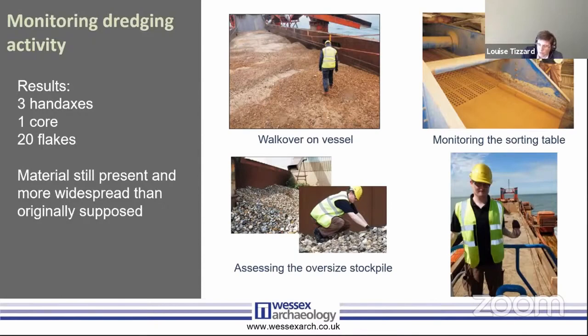So further flint artefacts, including a further three hand axes, were recovered. And this showed us that the artefactual material was present both within the vicinity of the original finds, but was also more widespread within the area. And monitoring at the wharf proved the most useful strategy. And this has actually since been adopted throughout the aggregate block and still continues to today.